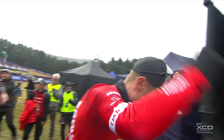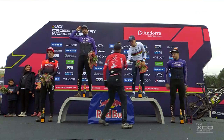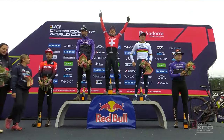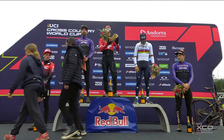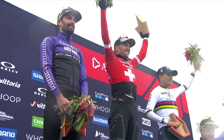The biggest smile in Andorra belongs to Mathias Fluckiger, back in winning ways. His last cross-country Olympic distance win, Leogang, last season. It's been a journey since then, but he's back. When the conditions are at their toughest, this man finds something else. Mathias Fluckiger wins in Pal-Arinsal, Andorra, the fifth round of the UCI Mountain Bike World Cup Cross Country Olympic for the elite men.